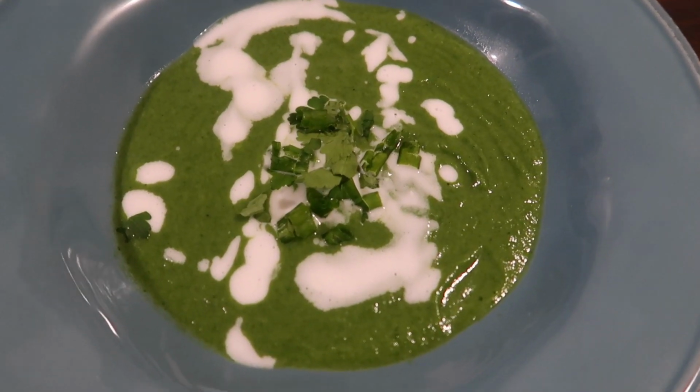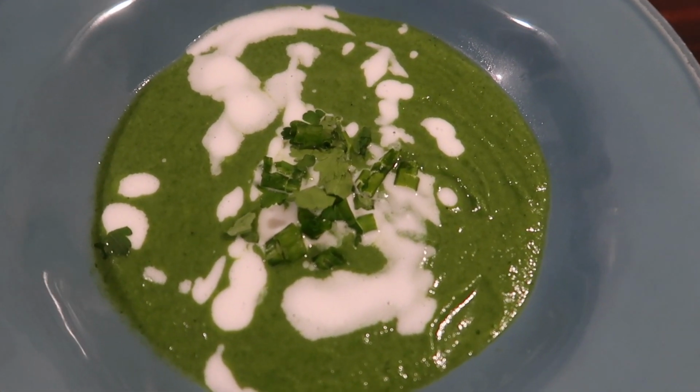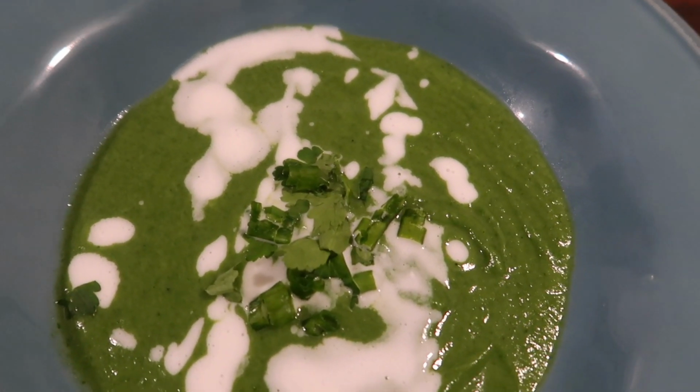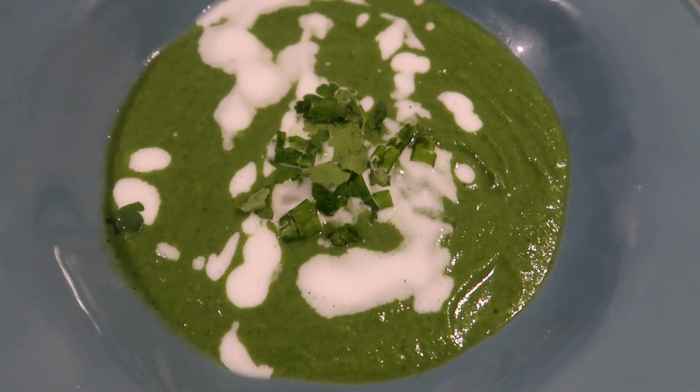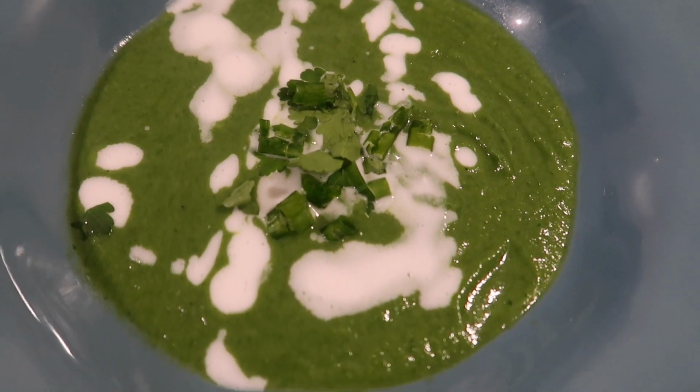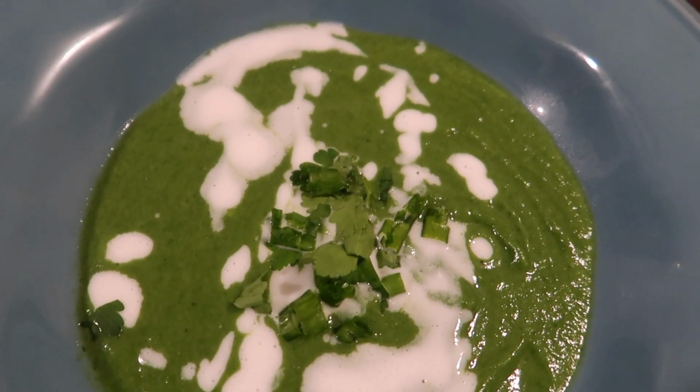And here it is plated up. I just drizzled a tiny bit of the coconut cream I had left over on top. And because I had some green onion still from other recipes, I put a little of those on top. This was actually excellent. My husband and I both agreed that we just felt healthier as we were eating it.